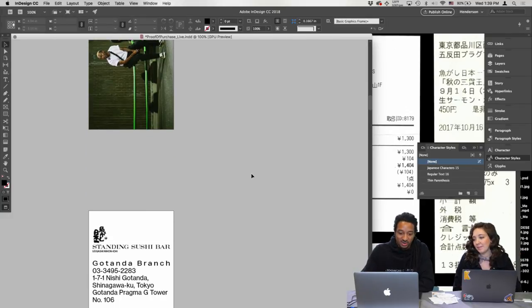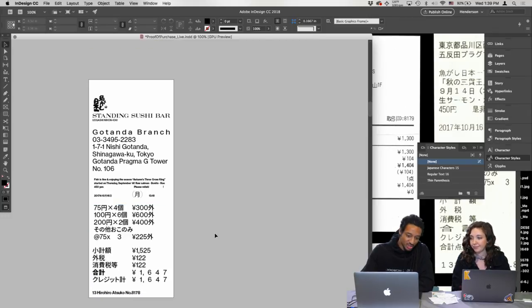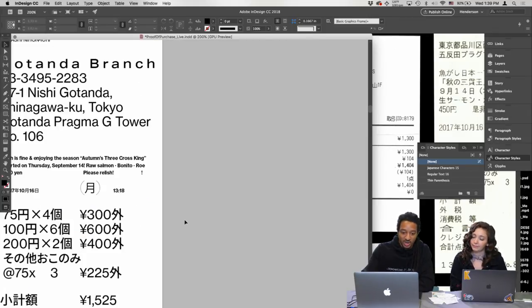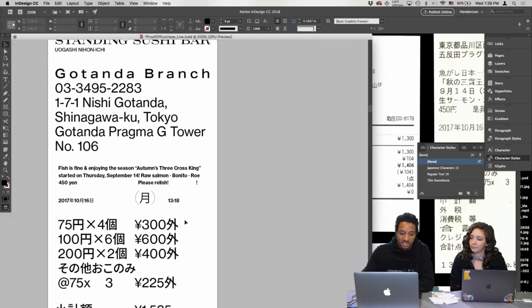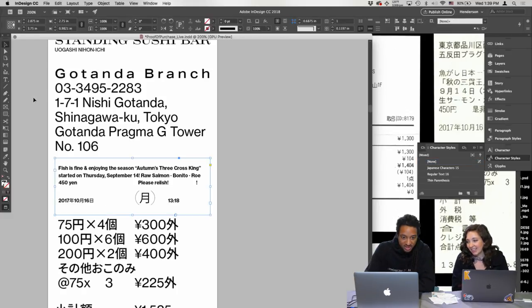Exactly. Love it. And then we had this one that we worked on, which was the dense copy. Not much changed here. Found a way to sort of make the advertisement that was on here, the strange advertisement about the season of getting raw salmon. Sushi is fine and enjoying the season. Whole thing title case.